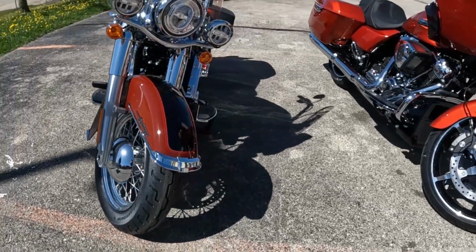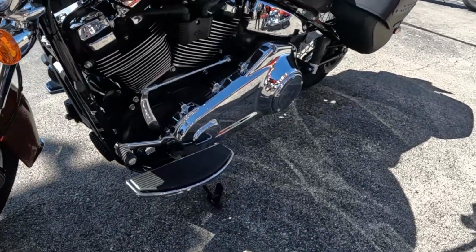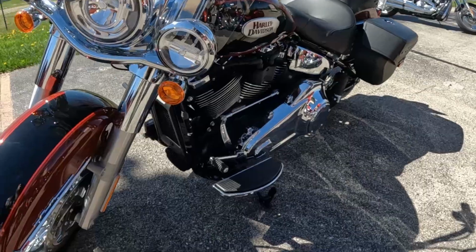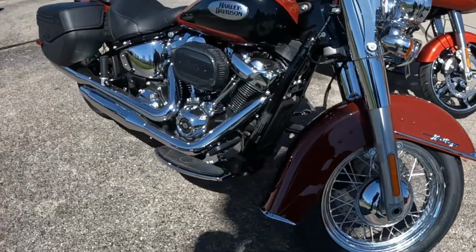We're gonna ride one out and ride one back, so we get a chance to ride both bikes I've been wanting to get on. I won't be able to take the camera on the ride, so I'll have to do a review later.